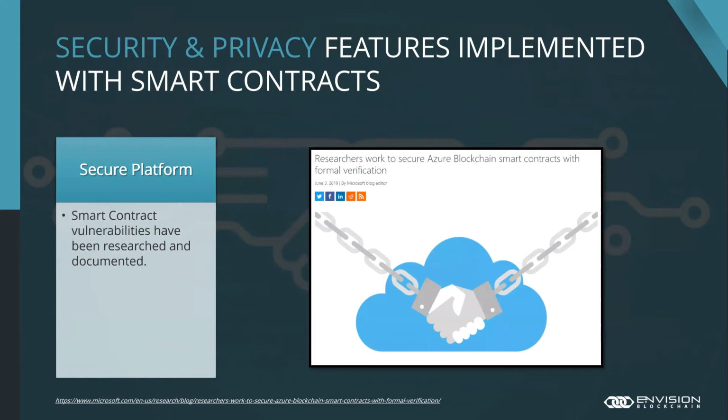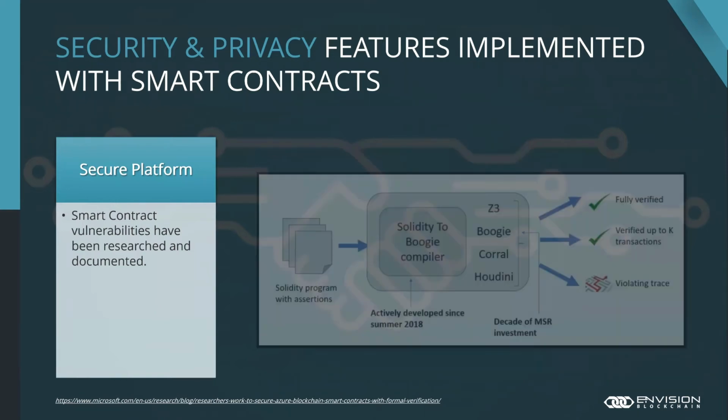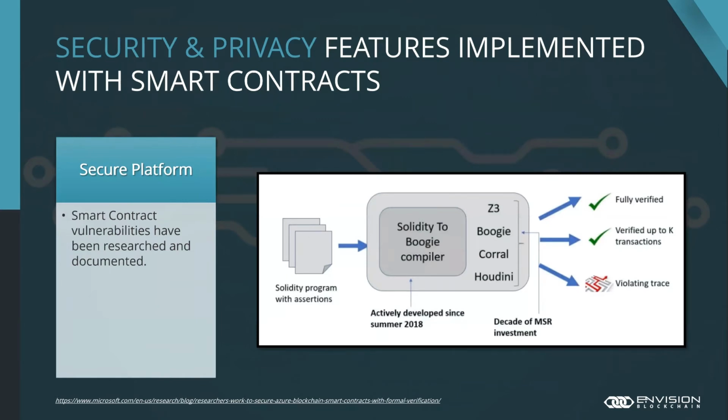Now there are certain tool sets in place that allow you to run your smart contracts and output the different vulnerabilities. So, for example, the other month, Microsoft put out that they partnered with the Microsoft Research team to come out with a tool basically to run against your Solidity smart contracts, where essentially you put in the Solidity program, it marks the different assertions, and it translates the information into what they call Boogie language, a Boogie compiler, and then it outputs whether or not this is fully verified or it's verified up to K transactions or X transactions, and it gives you a way that you can trace the different violations. And this is just one of the tools. There's a couple different tools that we can recommend and point to that are existing in the ecosystem.